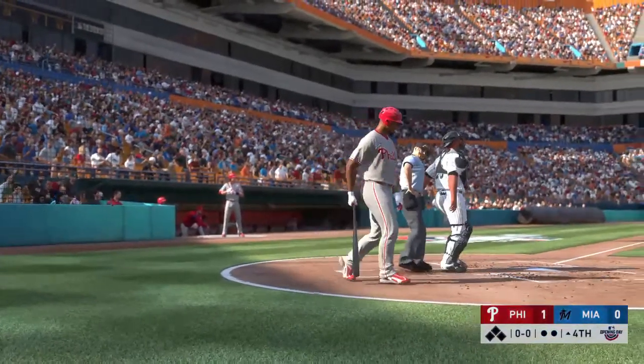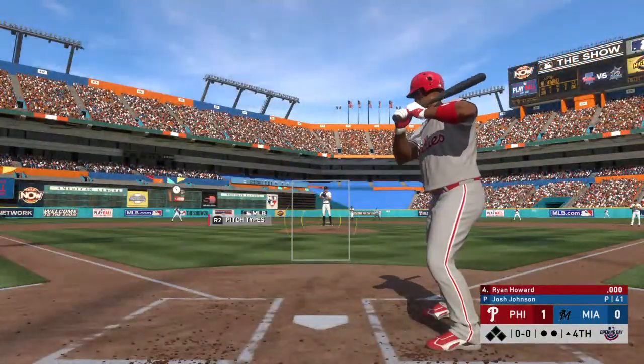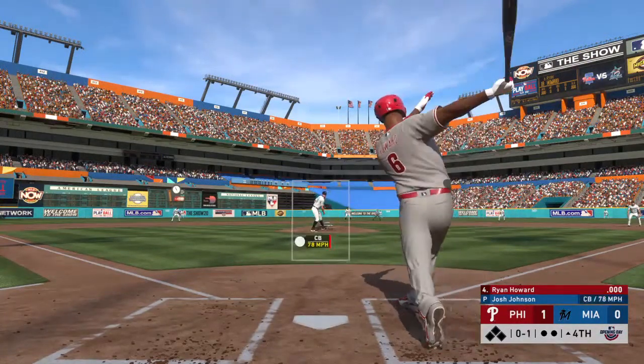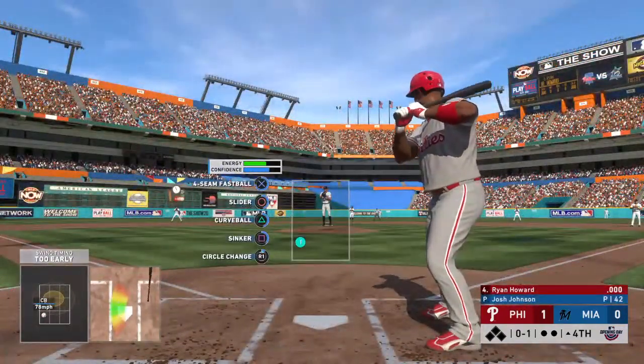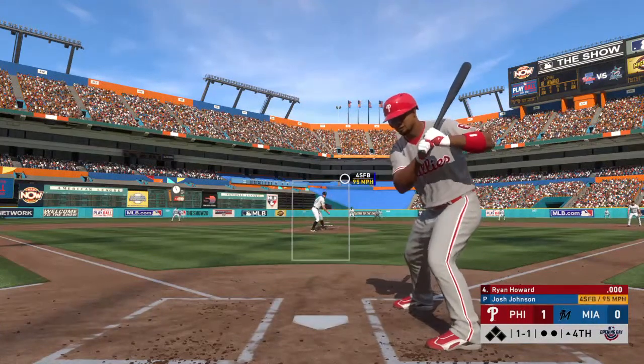So now it'll be the 4-hole hitter, Ryan Howard. He drew a walk his first time up. Infield in the overshift here. Now the pitch. Good off-speed pitch. Had him out in front for strike 1. 1-1.